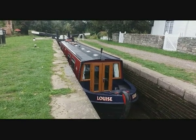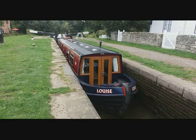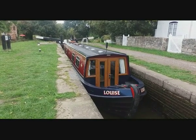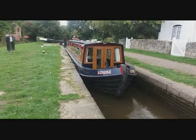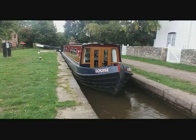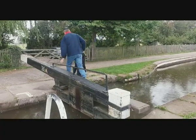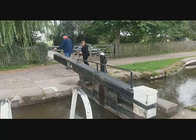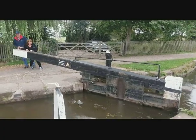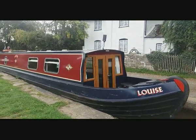Coming up here, you see it flowing up. 18 inches of water to go. Here's Lynn's going to drive out.